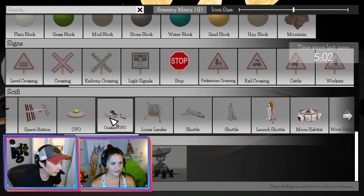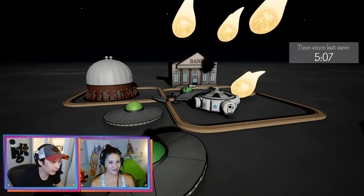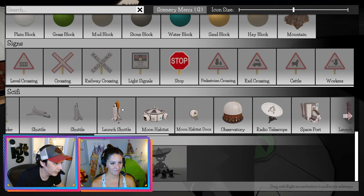And then we're going to put a crashed UFO right next to it, right? They have a crashed UFO. Like, there's a narrative here. So this guy's going to save this dude. We'll even put some aliens outside. Like, dude, guys, thanks for saving me, bro.